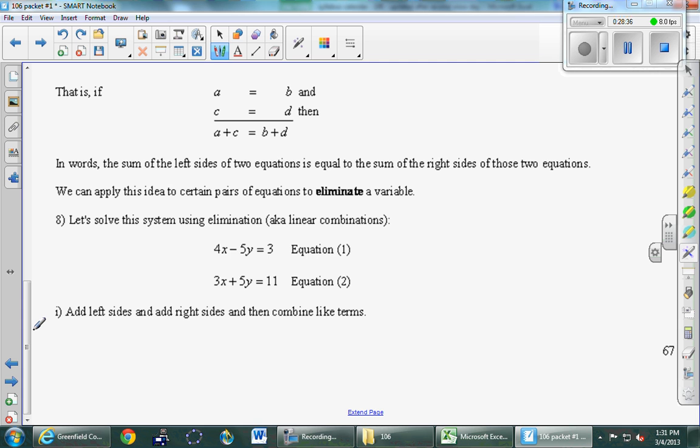So here's another way. We've already seen up above that if you have two equations, you can add them together and get a brand new equation. Let's go ahead and add these two equations just as they are right now. Now they're lined up in columns, which is really nice for us. How many x's do you get when you add 4x and 3x? 7x. How many y's do you have? 0 y's. Because negative 5y plus 5y is nothing.